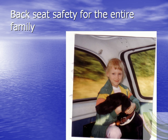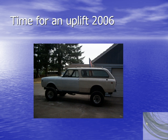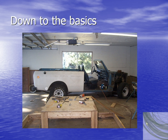Then came the memories of all of the safe adventures we had for the entire family. And here is Heidi with Rosie looking so happy and content. Lonnie and I took some great fishing trips with the Scout. But it was time for an uplift, with the fiberglass panels and the wear and tear on the drivetrain. It was decided that this was no longer street worthy, so we had to make some changes.